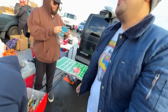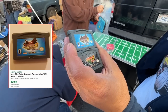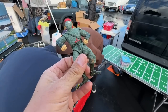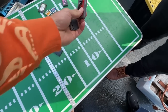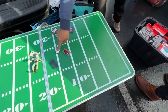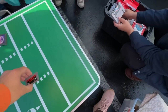Wow, Ricky. What games did you get? Okay. Mega Man 6 Battle Network and Mega Man 5 Battle Network. How much? 8 each. A little Foot Clan? See a good one? From the movie, huh? More games, too? Dr. Mario. How much are these? Different prices. Oh, here we go. $10? Yeah. Each? Yeah. Okay, cool.